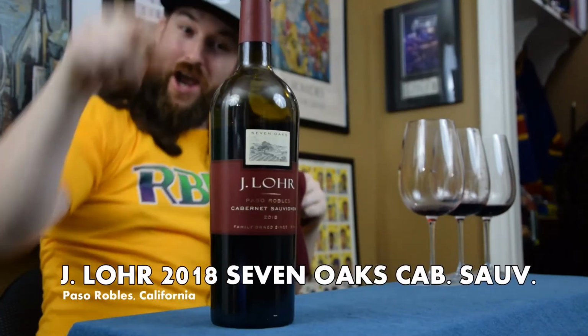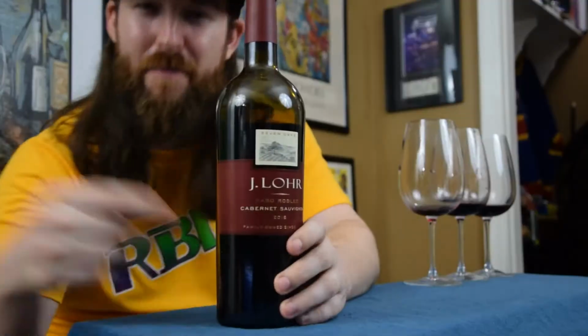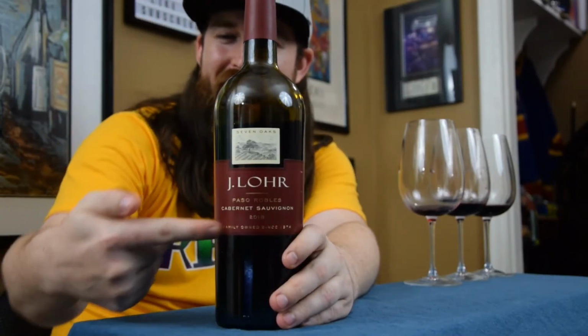Drum roll, please. C, which I thought was the most expensive wine on the table. It is Jaylor 7 Oaks Cabernet Sauvignon. This is definitely the most expensive of the bunch, which comes from Paso Robles. Yeah, air horn. Yeah, put that air horn in there right now. Here we go. Jaylor Paso Robles Cabernet Sauvignon 7 Oaks.